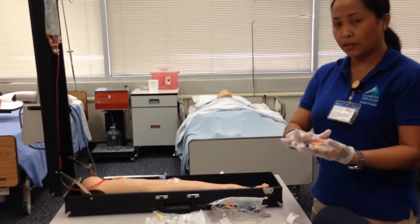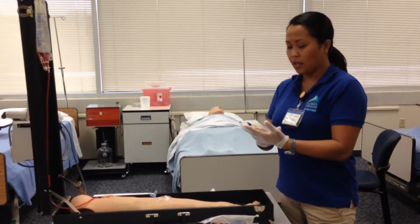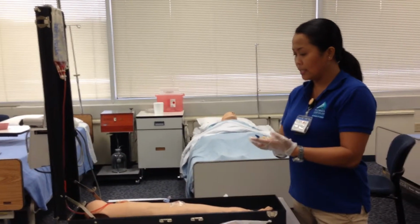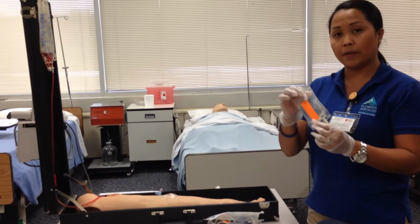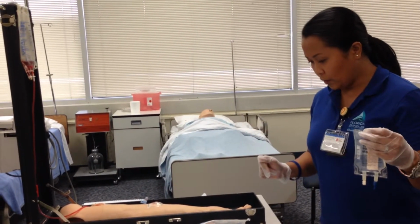And I'm going to put a label on it. I'm going to put a label with the name of the patient, the date, the time, and what's in it, what kind of medicine I put in it. So everything's already in here.